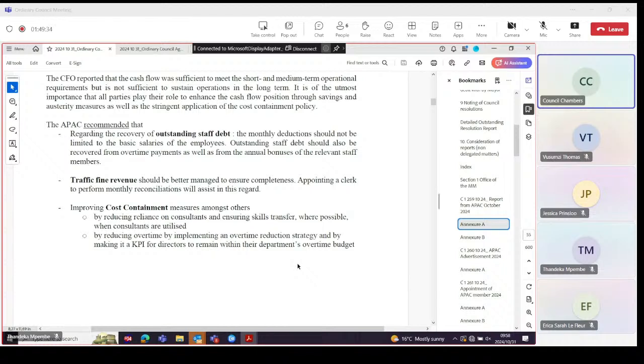We can't work in silos. So we want to implement the cost containment policies and the outflow measures, and if there are timelines, we are in these certain goals. I think it's important that we have time frames, otherwise it's open-ended and we can't measure whether we are effective in implementing these measures or not.